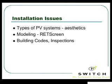So installation issues. First, I'm going to go through the types of photovoltaic systems and the aesthetics of them, especially for the resale of homes.